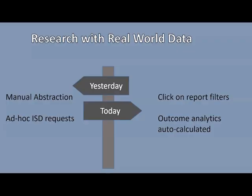And so yesterday, before this project, in the cath lab, our research processes really were hinged on manual abstraction and ad hoc ISD requests, which are riddled with communication challenges and logistics that really can slow up the process. After this project, for any research that's done for cath lab patients, we now have all the information that we need from the patient's history, from clinical characteristics, and outcomes, easily accessible, and we can just click on the report filters and have the entire data set at our fingertips with outcome analytics auto-populated.